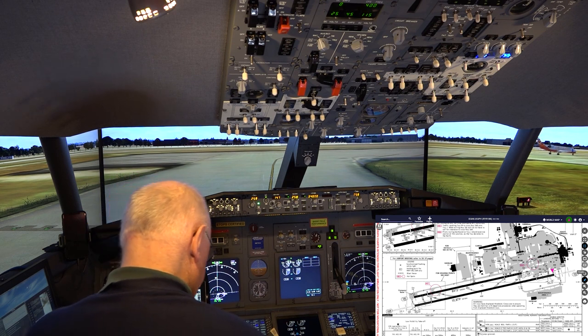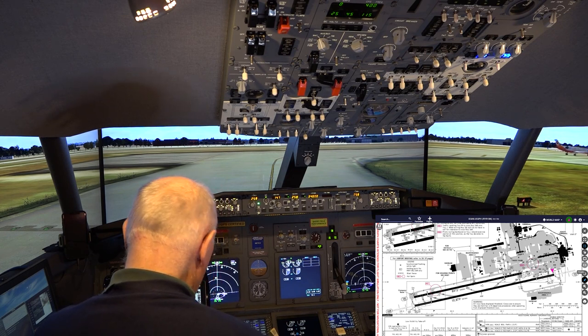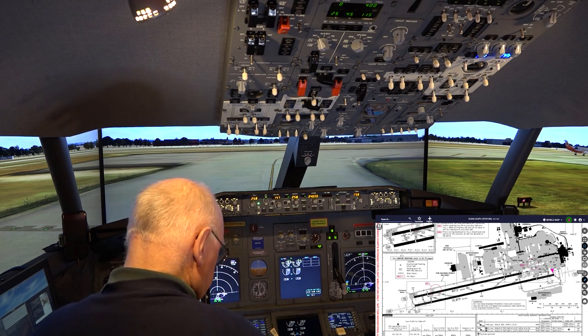Gatwick Tower, Ryanair 186, Lydia's runway 26 left, departure to the north. Ryanair 186, hold short, runway 26 left, traffic is Bombardier CRJ 700 on the runway. Hold short, runway 26 left, Ryanair 186.